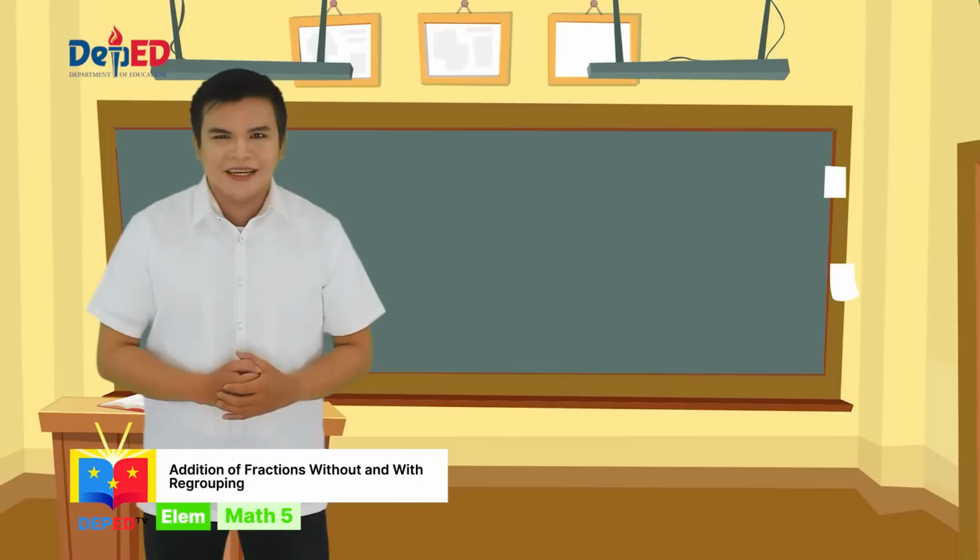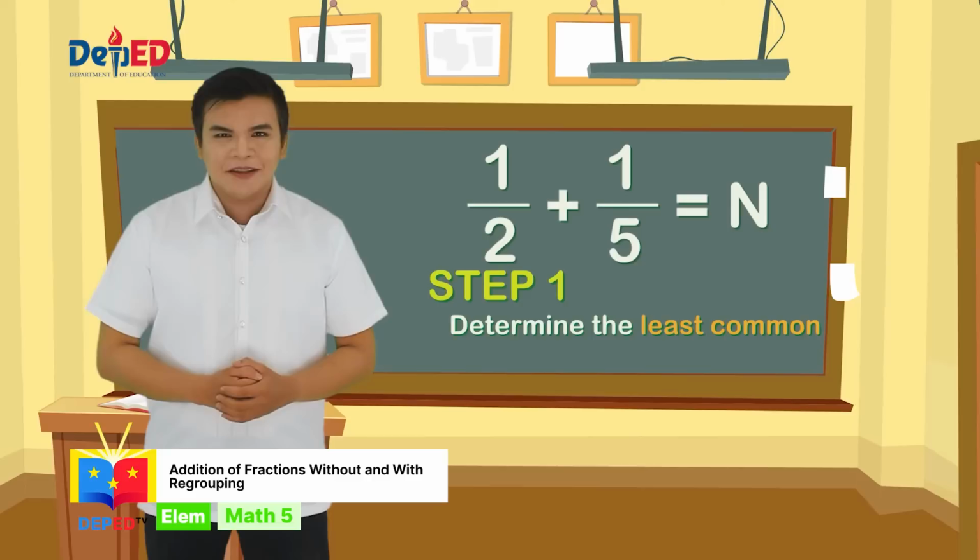Having different denominators is a challenge. In order to derive their simplest forms, we need to do the following steps. Take this as an example: 1 half plus 1 fifth equals n. Step 1. Determine the least common denominator or the LCD.